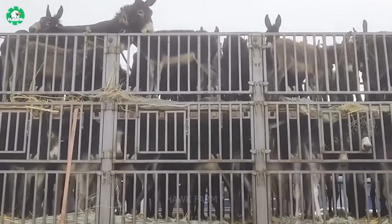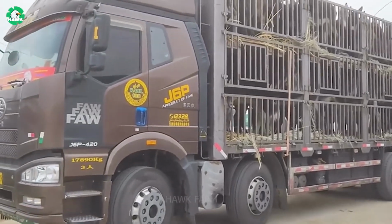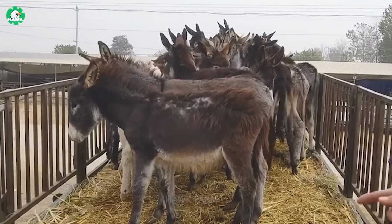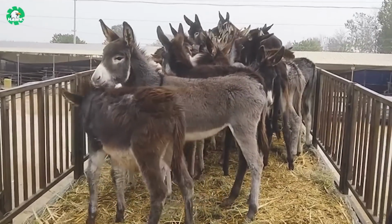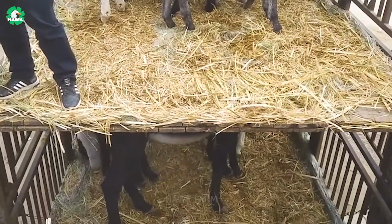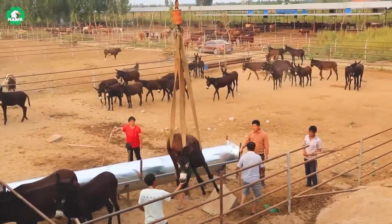Similar to the transportation of sheep, selecting the appropriate truck for transporting donkeys is crucial in the farming process. The truck must be spacious enough to comfortably carry the entire herd of donkeys to the meat processing facility.